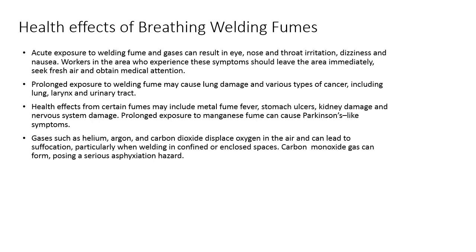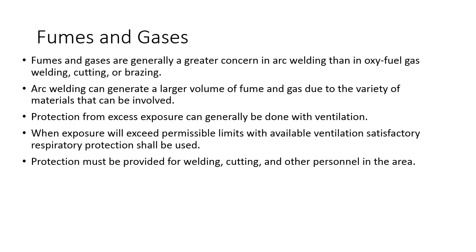Fumes and gases are generally a greater concern in arc welding than oxy-fuel gas welding, cutting, or brazing. Arc welding can generate a larger volume of fume and gas due to the variety of materials that can be involved. Protection from excess exposure can generally be done with ventilation. When exposure will exceed permissible limits with available ventilation, satisfactory respiratory protection shall be used. Protection must be provided for welding, cutting, and other personnel in the area.